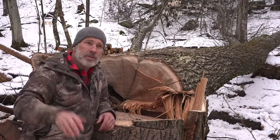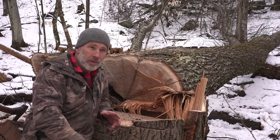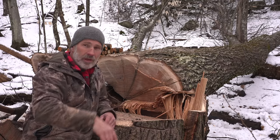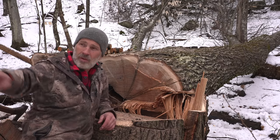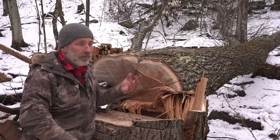All of the beeches have contracted that beech bark disease, so they're all dying. Which is why you saw me taking them down around here and around where I had the maple syrup thing earlier in the winter. So they're all coming down. And then I've got these beautiful oaks.